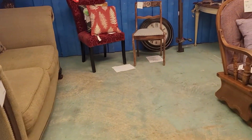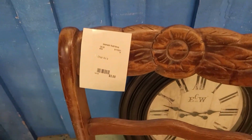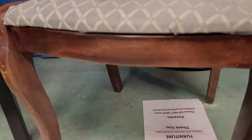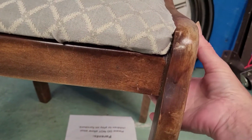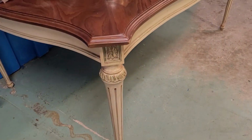All right, so then they had this other little room off to the side. Now, I love these little chairs like this. So I checked it out. Of course, I left it. There's another clock. But I thought I could recover that and paint it or restain it. I could do something to it. I really liked that chair. But I have a couple of chairs like that at home already that I need to redo. Then this was a dining room table.